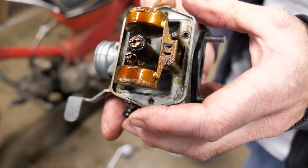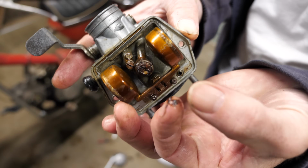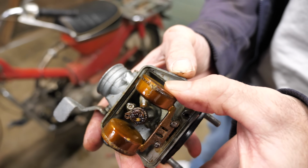It's pretty crusty. Yeah, that is some serious sludge. Don't put that in your mouth. Float just came free, though.